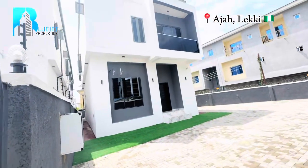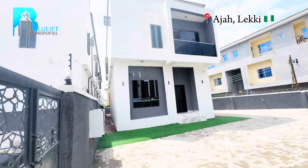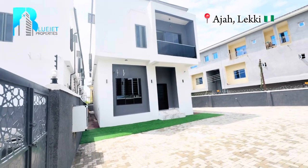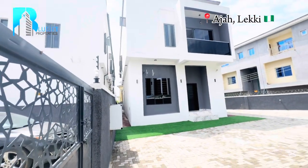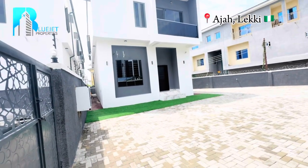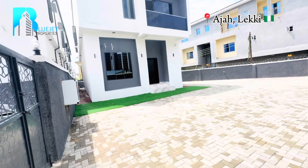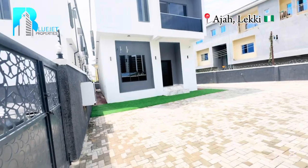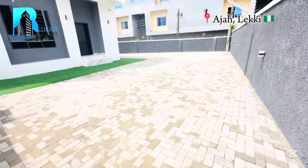This property that you're currently taking a tour of is a 4-bedroom fully detached duplex with a BQ, selling for 140 million naira asking price. The land title is a governor's consent. The building approval is out. The land title is a governor's consent, and this right here is all this property has to give.